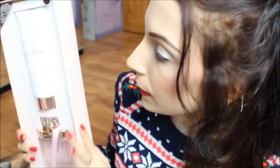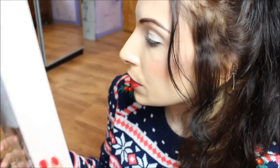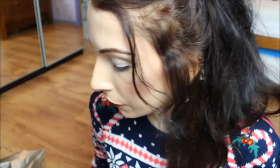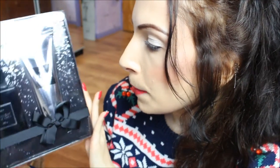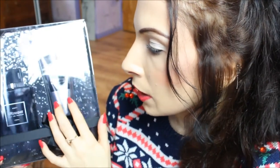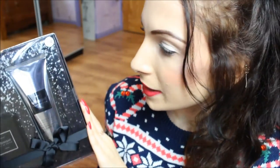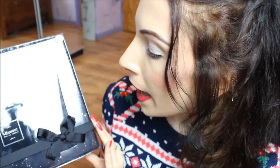Don't know if you can see because it's white, but the packaging is really nice and pink and has some little polka dots. It was only £12. And the set for my granddad is called Midnight. Again, it comes with a body lotion and a perfume, and I actually love the packaging of this one. It's beautiful, sparkly, festive, it has a little black bow.